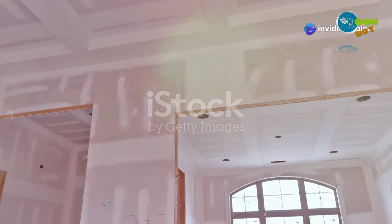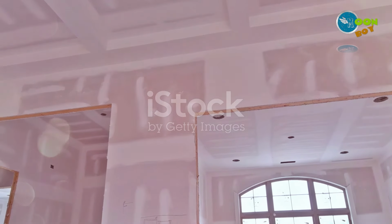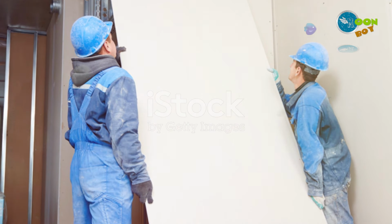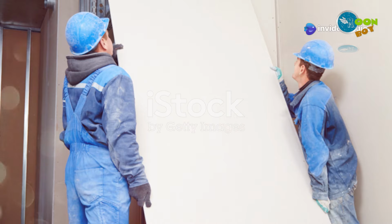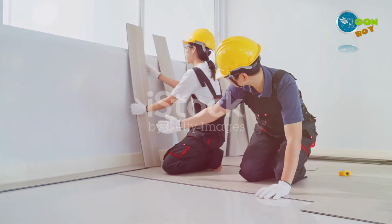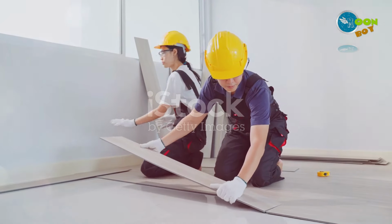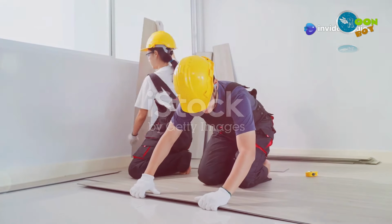Gypsum board brings a host of benefits to the construction table, making it a popular choice among builders and homeowners alike. One of its most celebrated features is its lightweight composition, which significantly eases the handling and transportation process. This makes it easier and faster to install compared to bulkier materials, saving time and labor costs. The speed of installation is a game-changer in the construction industry, allowing projects to be completed more swiftly.